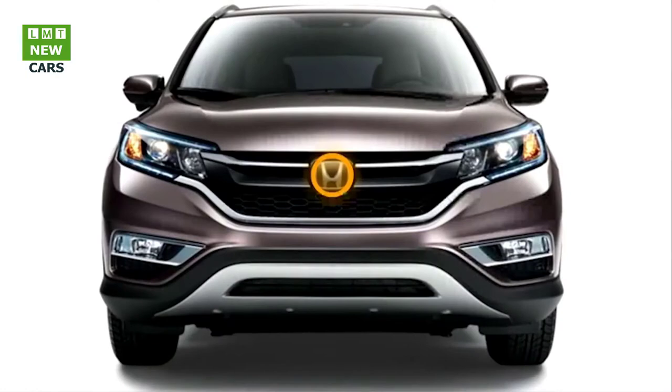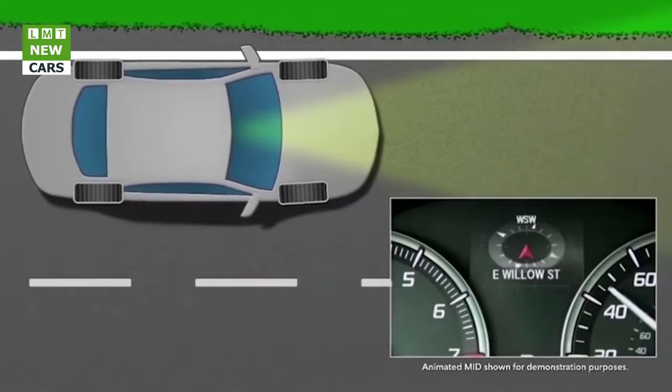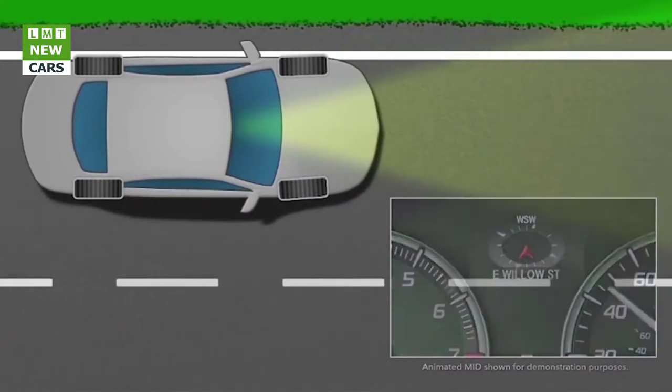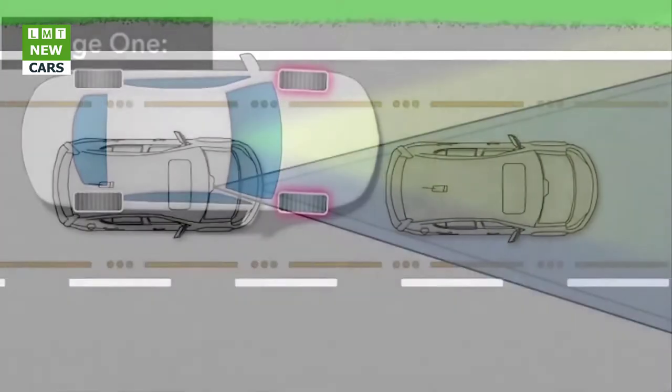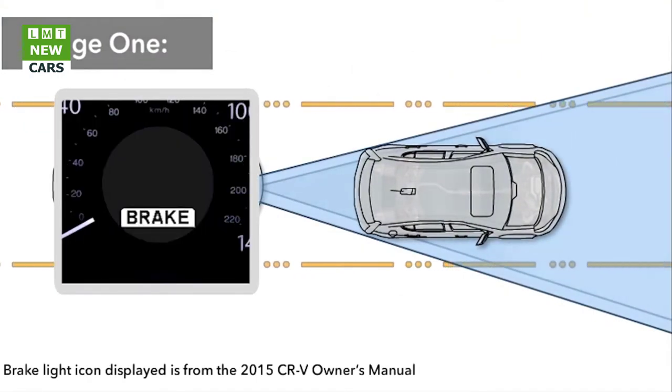Road departure mitigation system. This system can determine if you cross over detected lanes without signaling and can even provide steering and braking assistance to help you stay in your lane. Collision mitigation braking system. This innovative offering can help bring your Accord to a complete stop by automatically applying the brake for you. Lane keeping assist system.